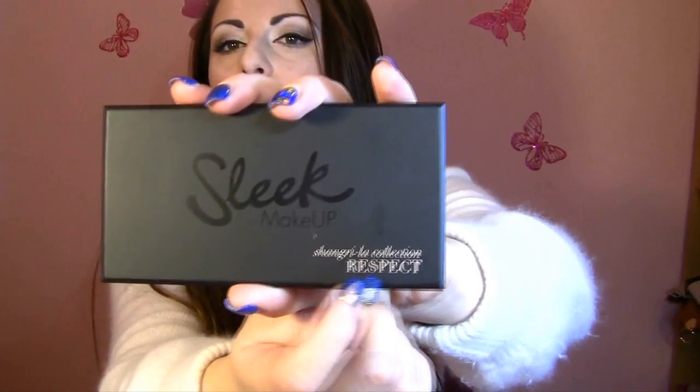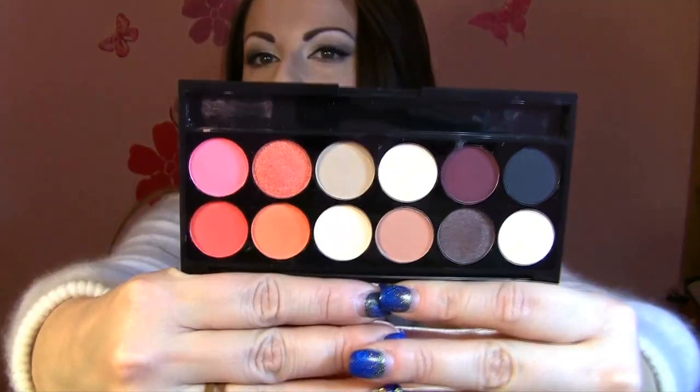The palette looks like this. It's very different from the regular collections because the name of the palette says this, right here, and on the back it doesn't have the numbers or the colors, which I really don't like. And when you open it, it has a very big, huge mirror, and this band which has the names of the eyeshadows, and the eyeshadows look like this.